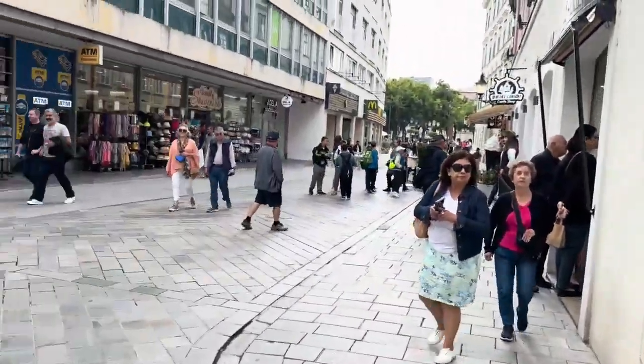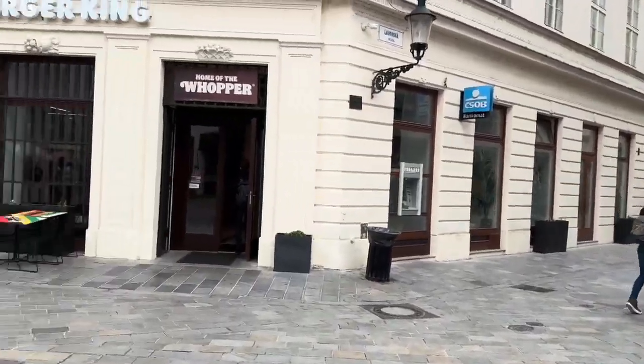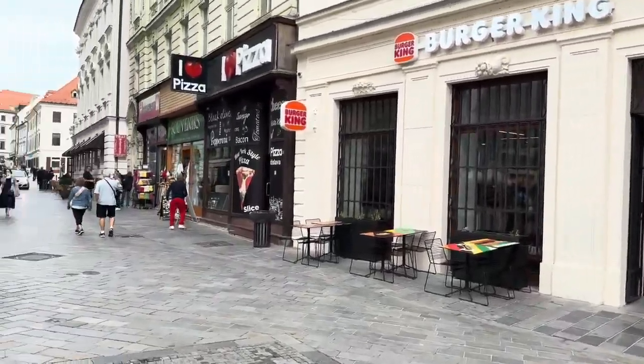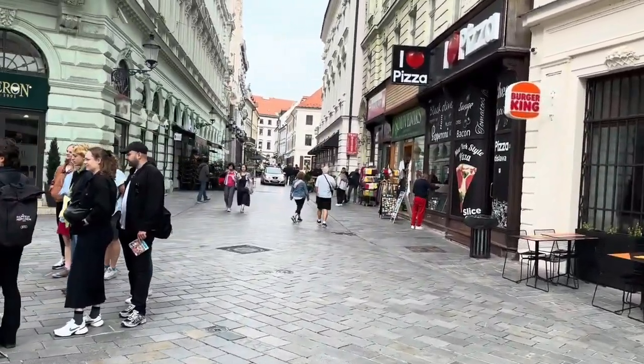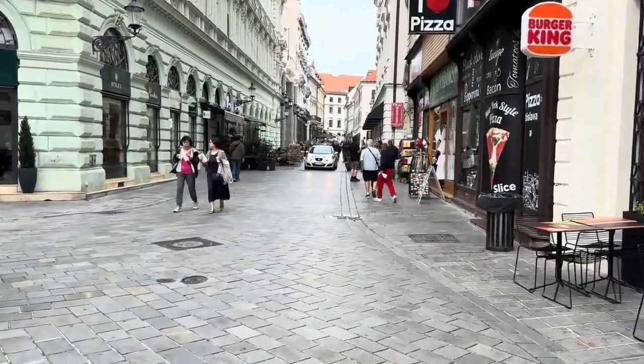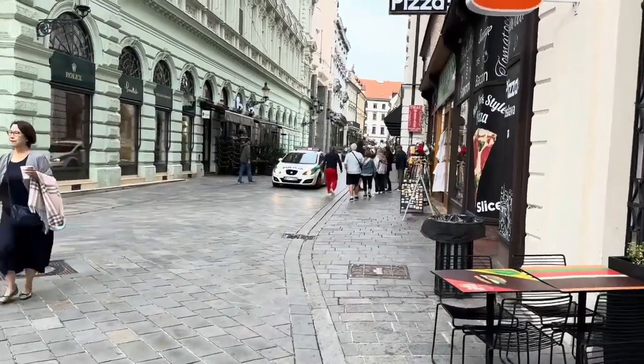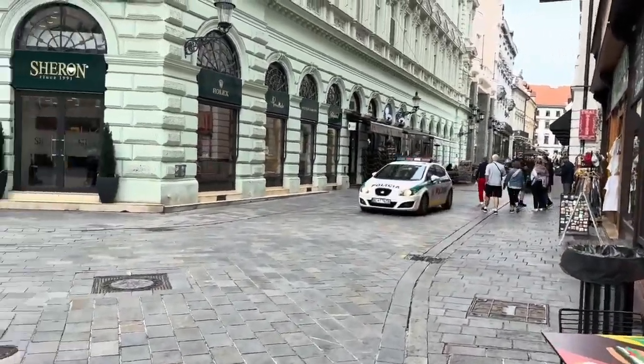As I say, there was a heck of a lot of people yesterday all trying to get their pictures taken with that. So I'm just going to stand aside as the police are coming down here. I'm sure they're used to people like me wandering around with cameras, getting in everyone's way.